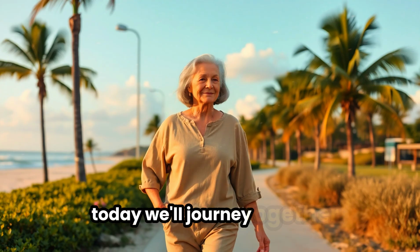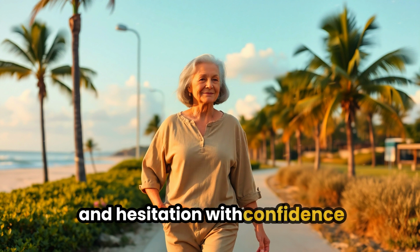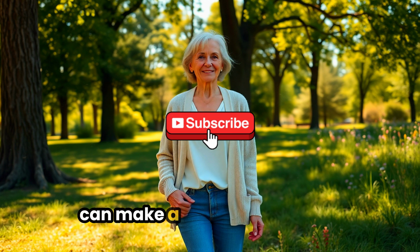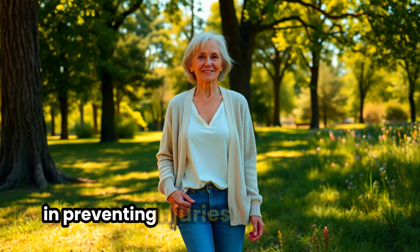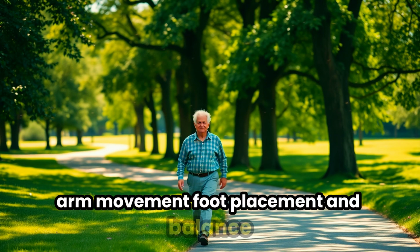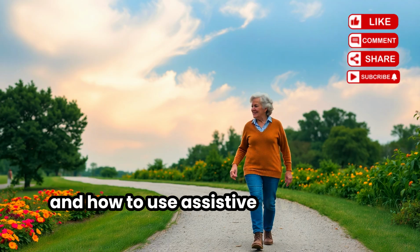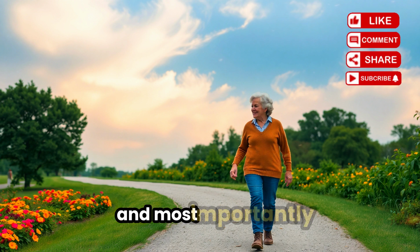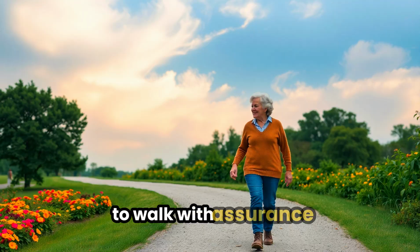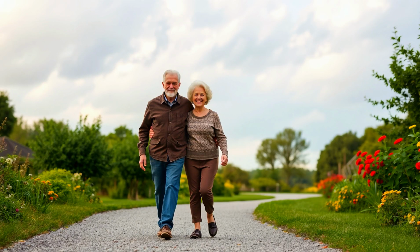Today, we'll journey together, replacing fear with knowledge and hesitation with confidence. We'll explore the mechanics of walking, the small adjustments that can make a world of difference in preventing injuries. We'll cover posture, arm movement, foot placement, and balance. We'll talk about how to adapt your environment and how to use assistive devices with pride. And most importantly, we'll talk about how to reclaim the joy of movement, to walk with assurance, and to live with unwavering independence, free from injury.